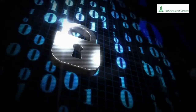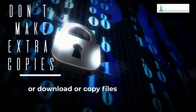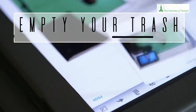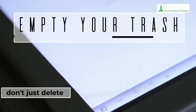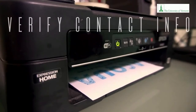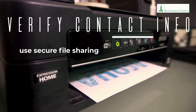Do not make extra electronic copies of data. Do not download or copy files that contain NPPD unless it's absolutely necessary for your job. When you're done with it, make sure it's not just deleted, but that it's completely destroyed. Don't just hit delete, but also empty your device's trash bucket. If you are authorized to send NPPD to others via email, fax, or other electronic means, and sending it is necessary, verify email addresses or fax numbers prior to sending. Use a secure file transfer service whenever sending NPPD via email.